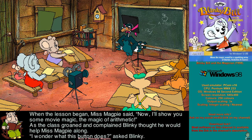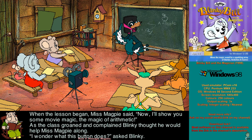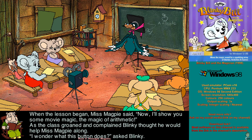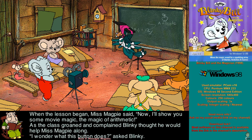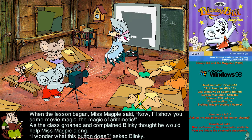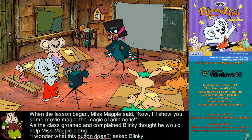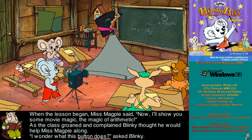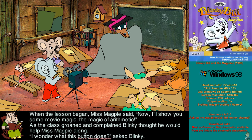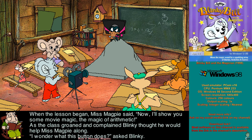When the lesson began, Miss Magpie said, "Now, I'll show you some movie magic. The magic of arithmetic." As the class groaned and complained, Blinky thought he would help Miss Magpie along. "I wonder what this button does," asked Blinky. "Your fault. When I get my hands on you, I'll..." Miss Magpie wasn't too happy, I can tell you. She told everyone to go home at once. But Blinky and his gang had other ideas about where to go.